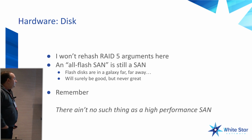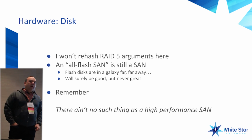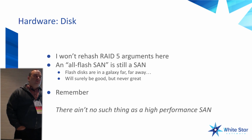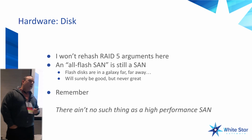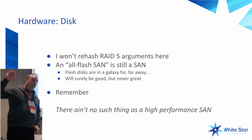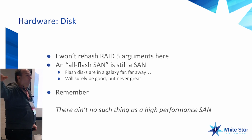Cool. And disks, I won't rehash the whole RAID 5 arguments, of course. The biggest thing I get today is, well, our SAN is all flash, so of course it's fast. And my counter argument to that is, it's fast, but it's 3 kilometers away over fiber to get to that SAN. So there's always going to be a latency to go all the way there.